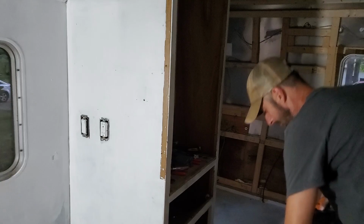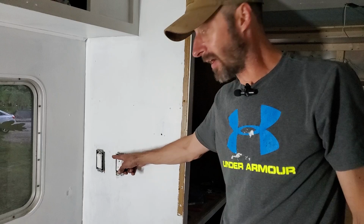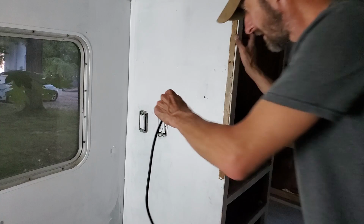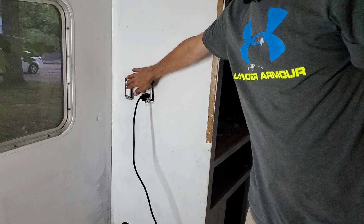But in theory, we've got our three-way switch. One way operates this outlet, and the other way sends it to our hot water heater. Yes. Okay? That's what we've got going. All right. So, does it work right now? No. Okay. So, if you hit the switch, does it work? No.